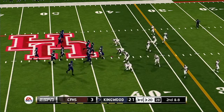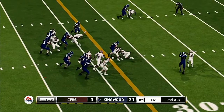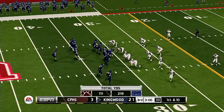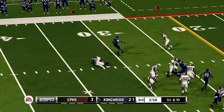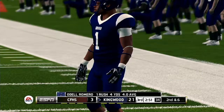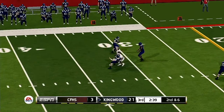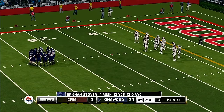It's second down and eight. Ball on the 42. Makes it to the 31. Here's the eighth play of the series. Runs it left for a decent gain. That makes it 7-6. From the 26-yard line, it's second down. Pushed out of bounds around the 14-yard line. And this is the 10th play of the drive.